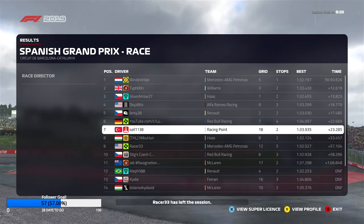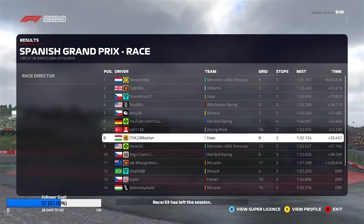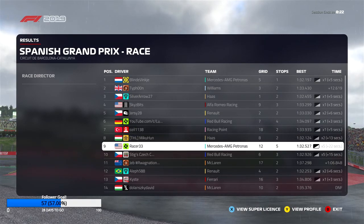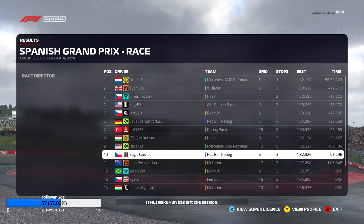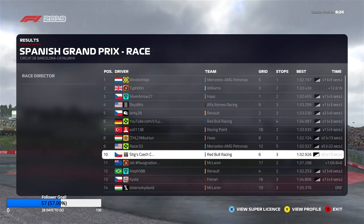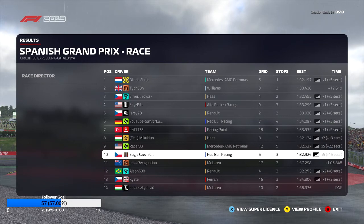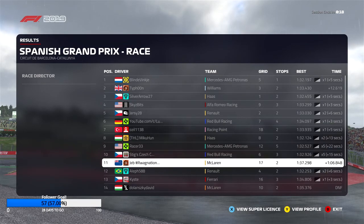Ozil is seventh in the Racing Point. Mika Hoon is 8th in the Haas. Racer 33 coming home to bring Mercedes 2 points in 9th. Stig in the Red Bull finishing off the top 10 is very impressive race from him. Quite a few penalties as he took 15 seconds of penalties there. 5 penalties over the course of the race.